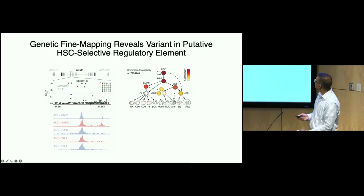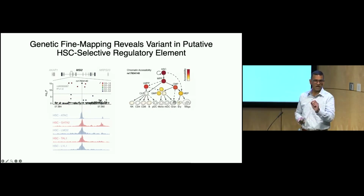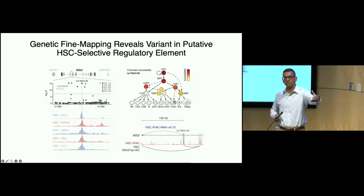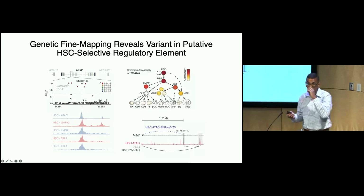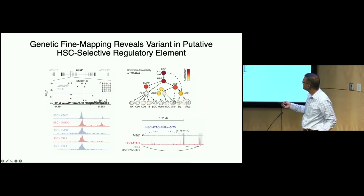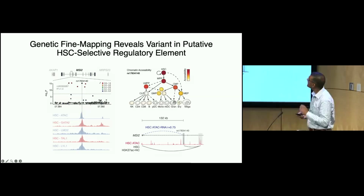We could also see that this region of chromatin accessibility was selective for early blood stem cells and very primitive progenitors, but then this region became inaccessible as blood stem cells underwent further differentiation, really suggesting that this was selectively accessible within that compartment. And in addition, if we used either correlations between ATAC sequencing and RNA sequencing, or looked at long-range chromatin looping data, we could see that this regulatory region had interactions with the promoter of MSI2.